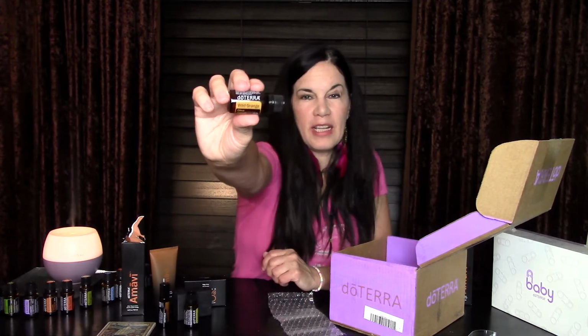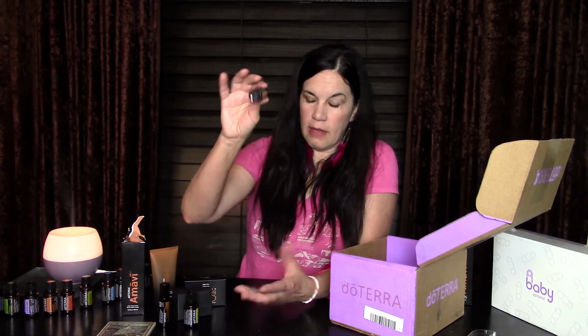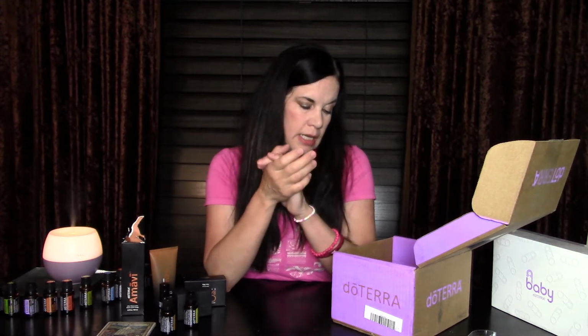I also have a wild orange this month, so another citrus oil. I do go through a lot of citrus oils, so I do order them a lot, and they are some of the less expensive oils as well. So this bottle is $10.50 at wholesale, and smells amazing. Comes from the peel of the wild orange tree. Similar to the lemon, but has other properties as well. It's called the happy oil. So I use that on my hands and my diffuser and for cleaning and in my water.